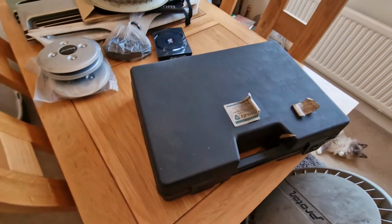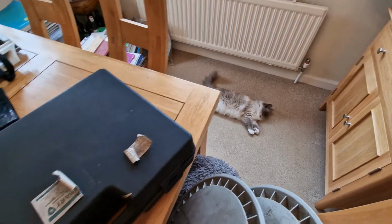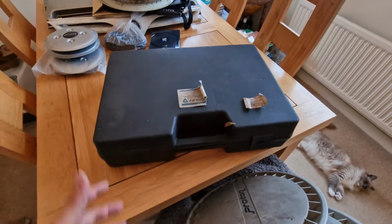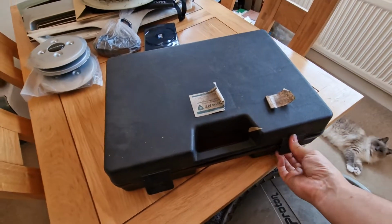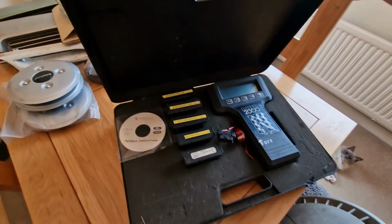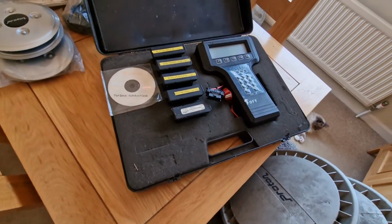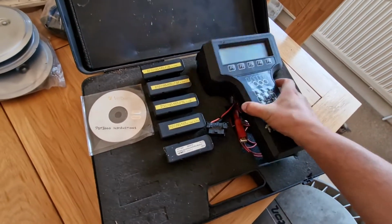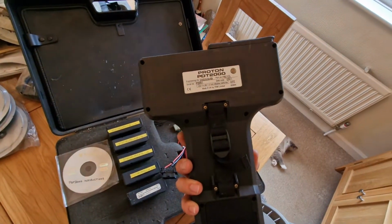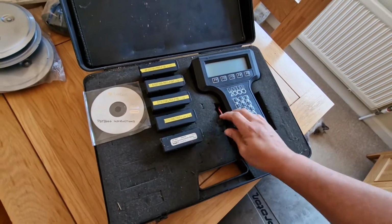Lastly, and by no means leastly, what are you doing? I'm watching you. I've been sent this, which I don't think there's many of these left. I did know what this was. This is a Laser 200. It's a Proton diagnostic machine. It's the PDT 2000. It's for later model cars.